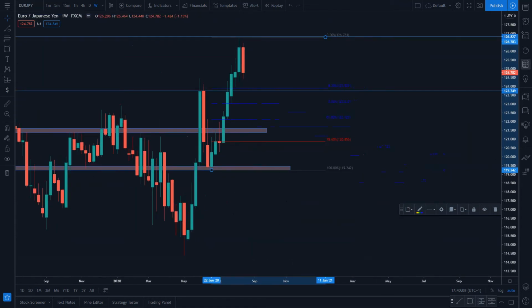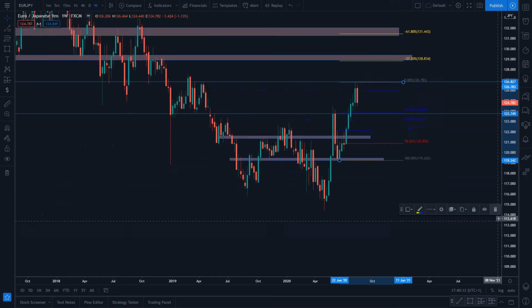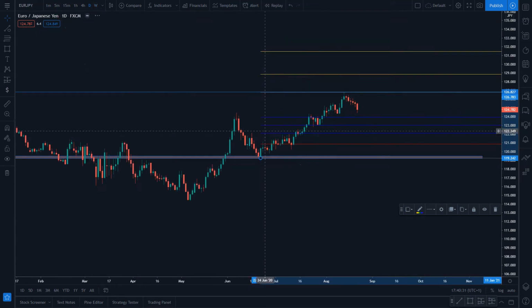So yes, what we're looking for: we still have a long bias on this, as you can see. We had swings lower, so lower lows and lower highs, and then here we had a break above this previous lower high, and then a bit of a pullback here to make a new higher low, and price has broken the previous higher high again. So now we're in an uptrend on the weekly time frame. We can look for this pair to make some moves to the upside.